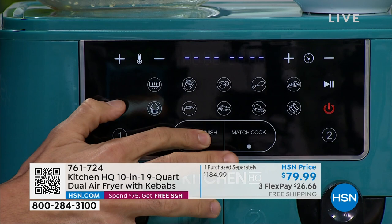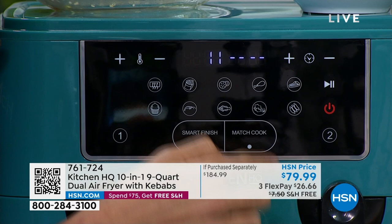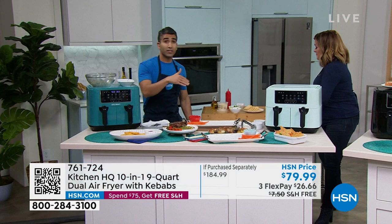Once you click Smart Finish, on this side, number one, my broccoli, let's say 400 degrees, nice and high, so it gets nice and charred, for about 11 minutes. And then on this side, number two, the fish, let's go with, I don't know, Leslie, a little lower, 380 for only 8 minutes. Start. And it's gonna start cooking right away. So no preheat time. You know, to preheat your oven would take 15 or 20 minutes.